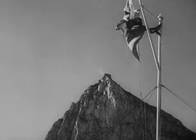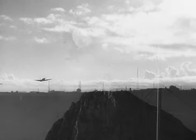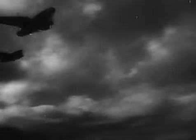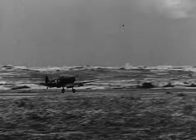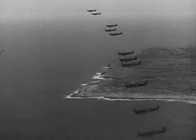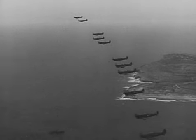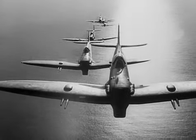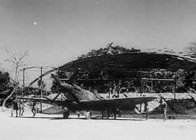In every war zone, Spitfires went into action. Over the Mediterranean from Gibraltar, Crete, Malta, over the Pacific from Australian bases, and over Burma from bases in India.